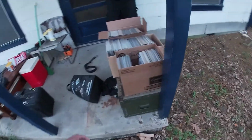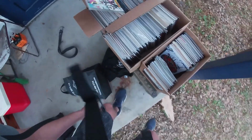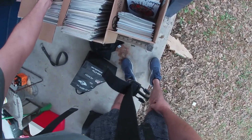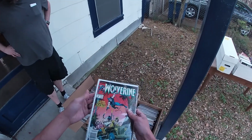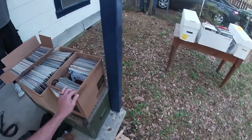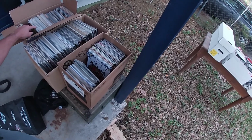So what do you got in these over here? This is mostly independent stuff. Actually, this box is all Marvel. Some bagged and boarded. There's some decent stuff in there, some old school Wolverines. But these other two boxes, I think they're mostly independents and maybe some DC Vertigo in there too. I think there's a couple of early Hellblazers in there too. Yeah, this is all doubles or stuff that I have no need for. You already have all this elsewhere? Yeah, totally.